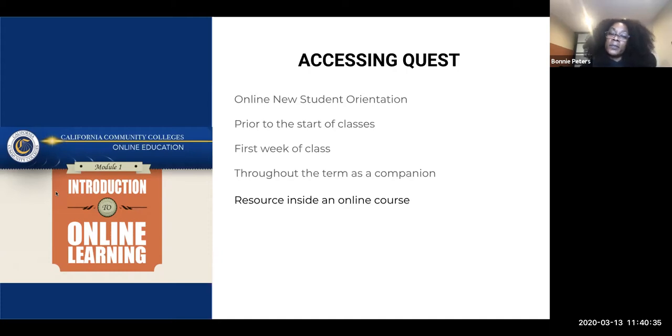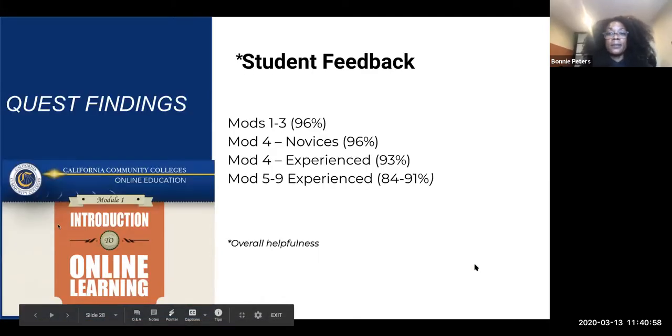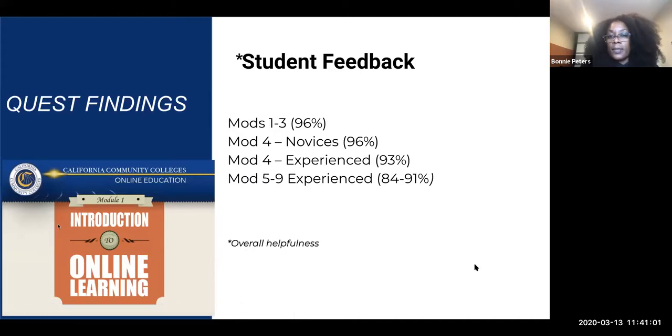I know a lot of times new student orientation is about orienting students to the college, the services that are available, and what comes next. But with online, I think it's really important to have an orientation about what it means to be in an online environment when you're taking classes. And these tools can be very helpful and useful for doing that. So I just wanted to make that clear.